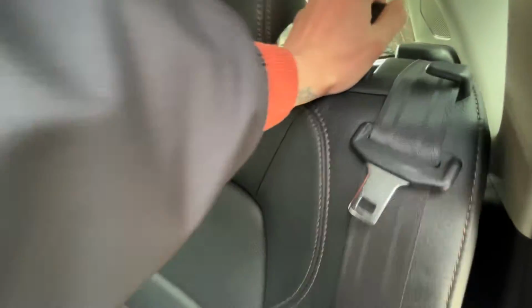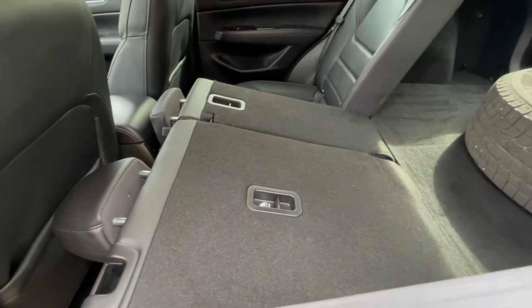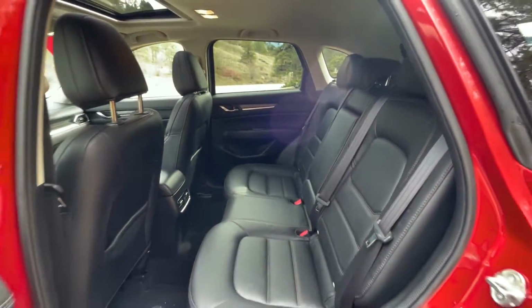And to pull down the back seats, there's just a little knob right here. Flip them back up, they click back into place like so.